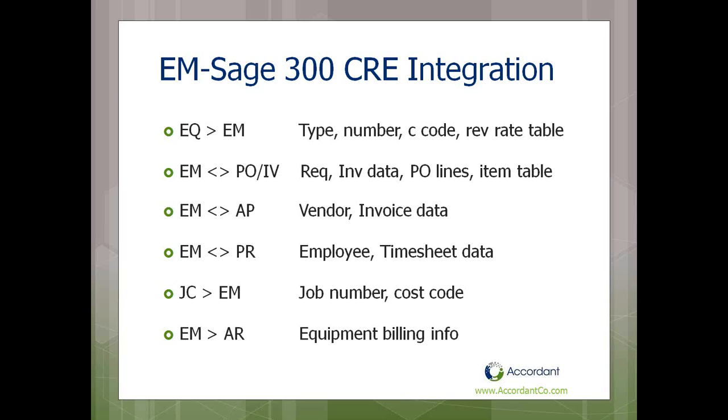Once you get them set up in the item table in the POIV system, that's our database for parts.